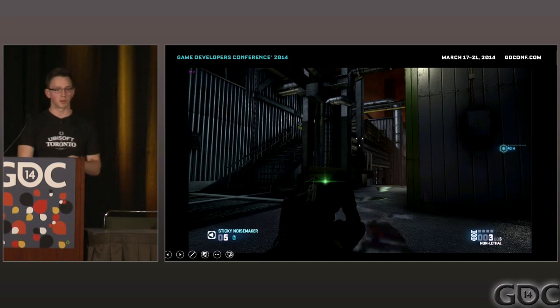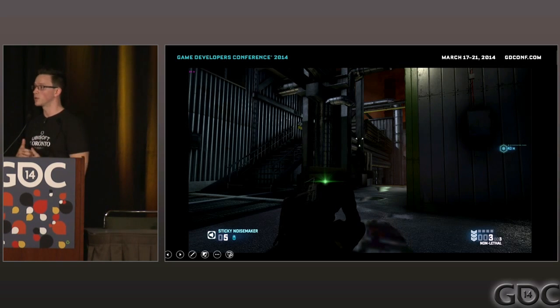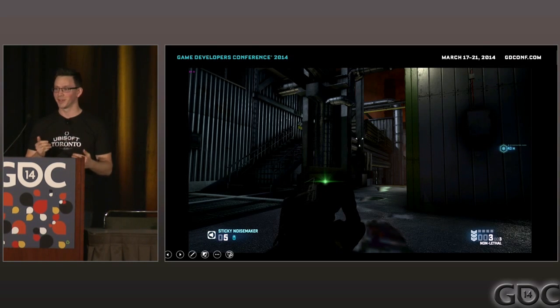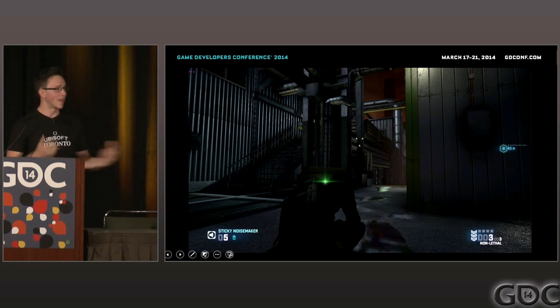Next, I want to look at a level I was working on for Splinter Cell Blacklist. This was supposed to be a liquid natural gas refinery. This is not supposed to be a designed space. This is pure function over form. It's not supposed to feel like a design space. Otherwise, it's not proper. It's not really the way it's supposed to feel. And this is what we did.